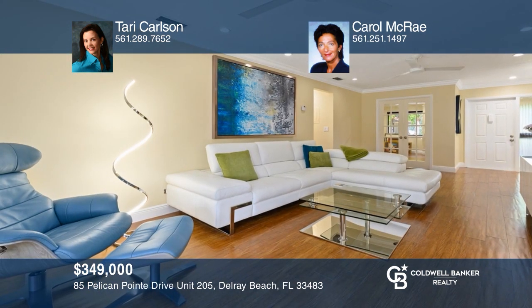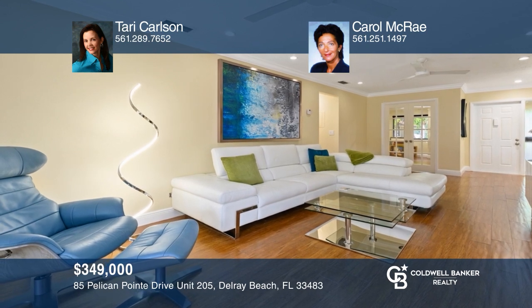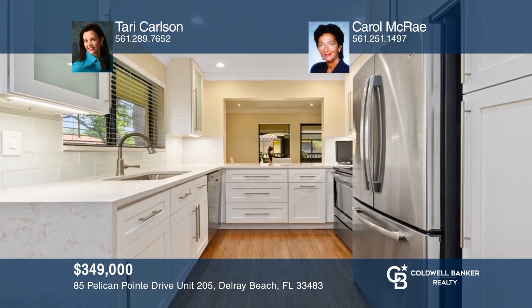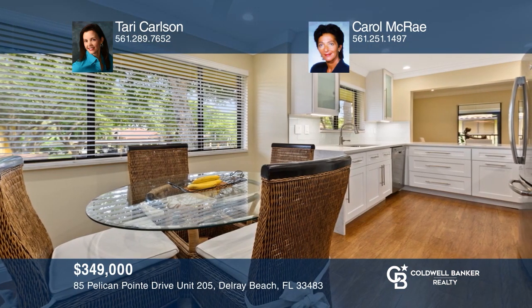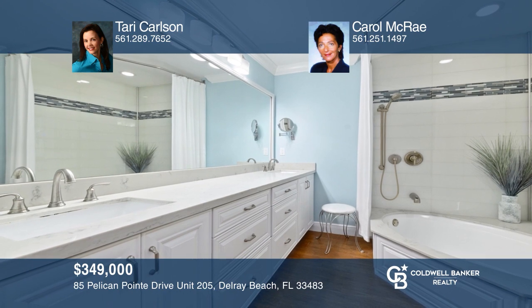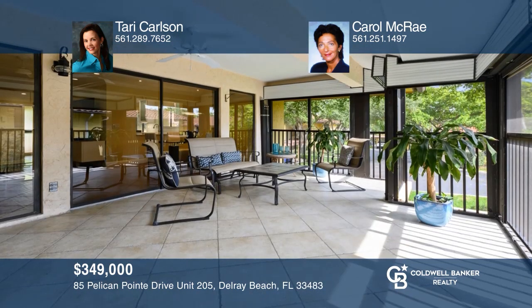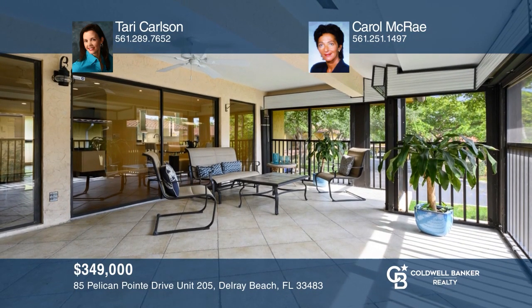Welcome to the stunning renovated three-bedroom condo in desirable Pelican Point. A rare opportunity to own one of these large units. It features quartz countertops throughout, glass backsplash tiles, shaker cabinetry, porcelain wood-like plank tile, an oversized screen lanai, and so much more. Just minutes to the beaches, a unique and spacious home in paradise. Make this one-of-a-kind home yours today by calling Terry Carlson and Carol McRae.